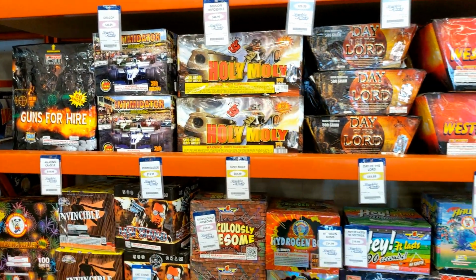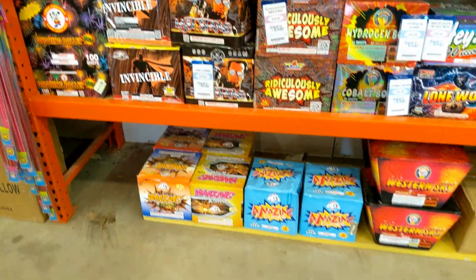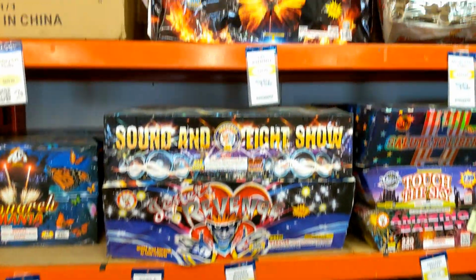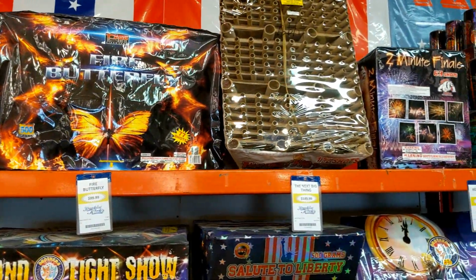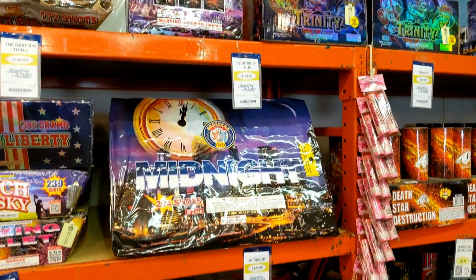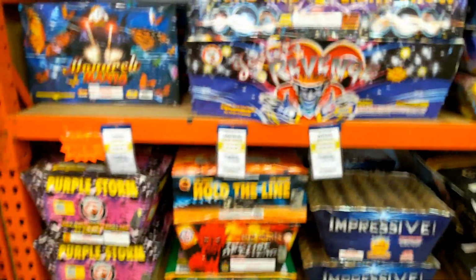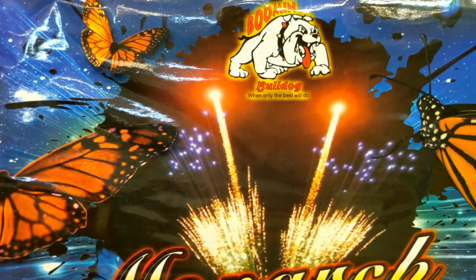We're between 45 and 60 now, it looks like. Oh, there's ram cake for 20. Now we're into zipper cakes for the most part. So you see that's $100, 150, 130, midnight. It's a good brother cake. Mark Mania. It literally looks like that when it fires.